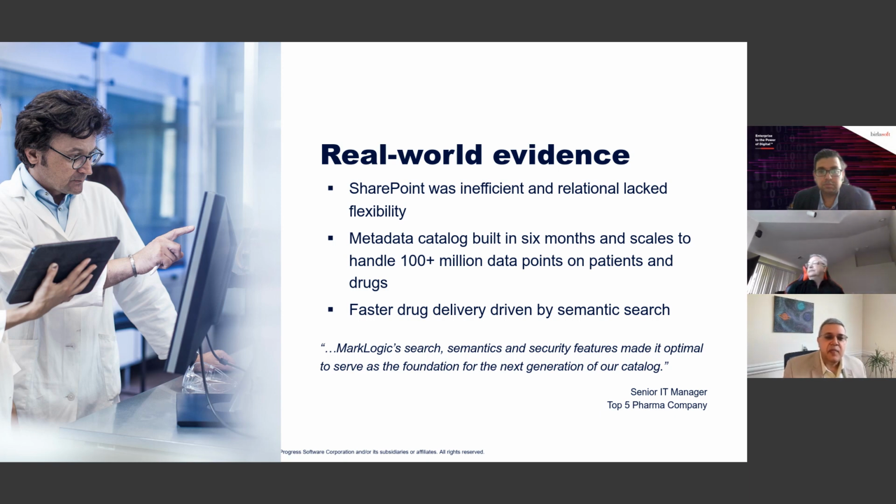What we did here was we pulled the metadata about all of those data sets, and that roughly ended up being 100 million patient data points and drug data points. Then we also combined that with semantics. So this drug is part of this class, has this kind of brand name, this kind of generic name, right? Those are all very pharma-specific semantic relationships that are important in discovering the right data set. And now the data scientists can use this semantic search capability to hone in on data sets within seconds as opposed to weeks.